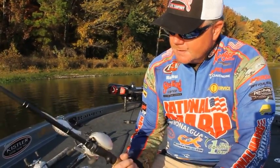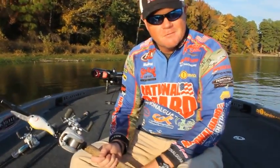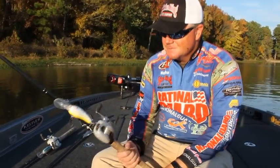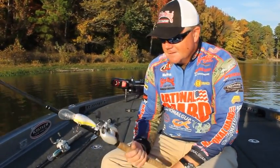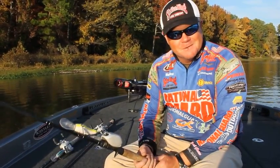So the new Strike King 10XD, I'm really excited about it. This is going to be my new go-to whenever I get in a situation like that again. So I hope these tips help you a little bit whenever you get out there on the ledge situation. You try these things, I believe it'll help you out a little bit.